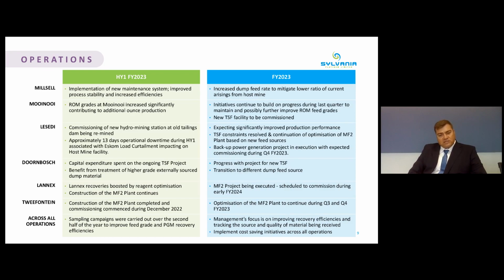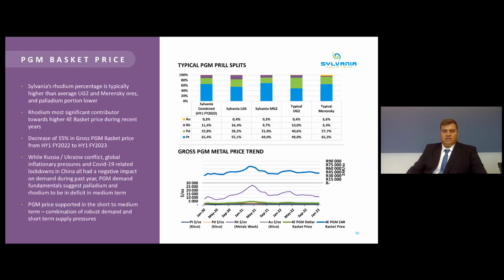The other point probably not mentioned earlier is just again highlighting that we are busy with the execution of 2 tailings dam facilities, one at our Mooinooi operation, which will be the first to be constructed, and the second at our Doornbos operation that is in the design and authorization phase. While these are important, we've been building tailings dams throughout the history of the organization on a continuous basis. As we remine certain tailings resources, we build new facilities, but this does have a bearing on the capital we guide on, and we'll touch on that in a bit more detail later in the presentation.